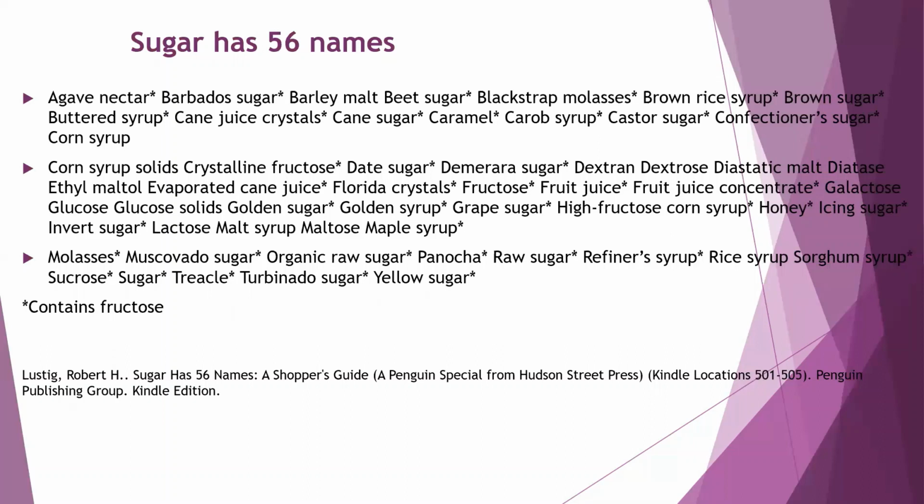And Dr. Robert Lustig is a professor of pediatric endocrinology at the University of California in San Francisco. He has done extensive research on sugar and wrote the book Sugar Has 56 Names. And this is a complete list. Now, I'm not going to read this to you, but I want you to know that they all impact your blood glucose levels as they have a high glycemic index.